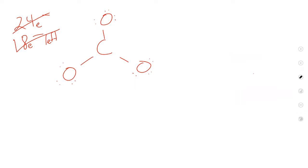So pick any of the oxygens, it doesn't matter which one. Erase a pair of electrons and turn it into a double bond. So now we used the right number of electrons. Criterion one is good. Everything's got a full valence. Criterion two is good. Could we do anything to fix the formal charge? What has the formal charge here?